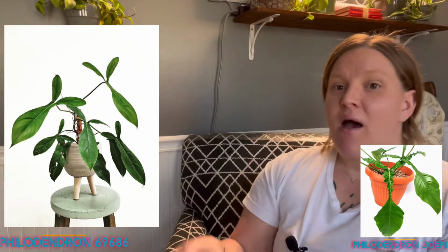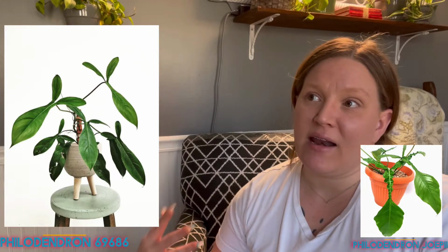I also think on the Joepii, it's more of an elongated inner thin of the leaf. It's more longer and elongated. It's more pronounced than the Philodendron 69686. But in general, the leaf shape is very similar. And if you're attracted to that type of leaf shape, I think the Philodendron 69686 will give you that joy that the Joepii would.